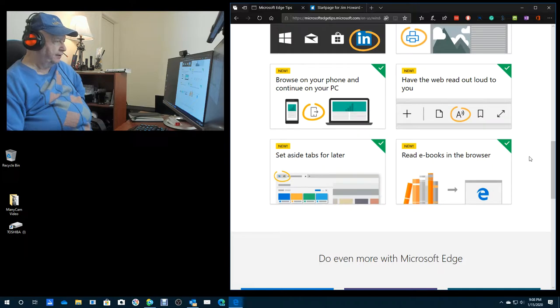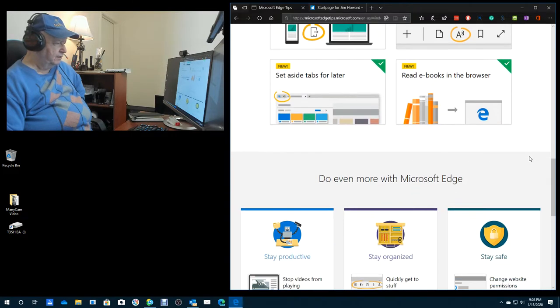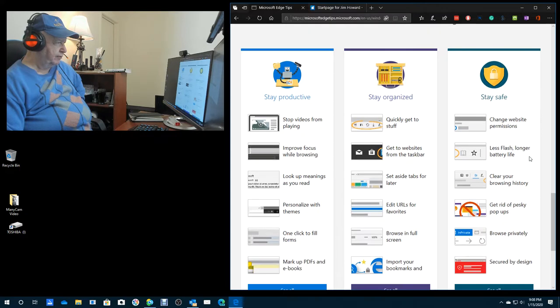Oh, read out loud tabs. Set aside tabs for later. Read ebooks in the browser. It says, do even more with Microsoft Edge. Stay productive. Stop videos from playing. Improve focus. Look up what you mean as you read. Personalize with themes. One click to fill forms. Mark up PDFs and ebooks. Stay organized quickly. Get to websites from the taskbar. Set aside tabs for later.